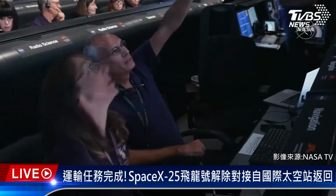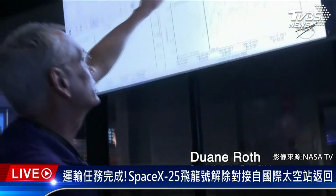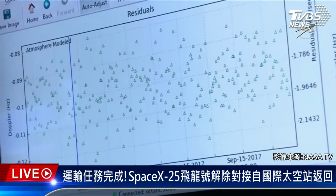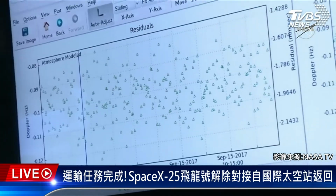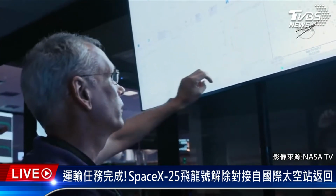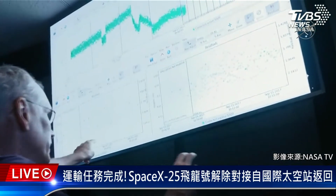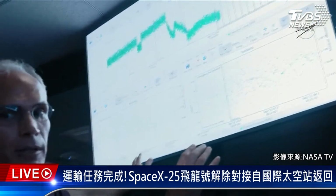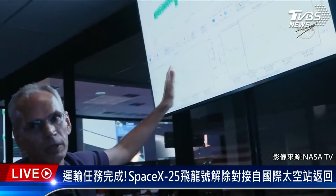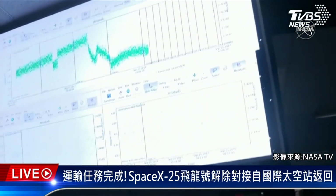Well, this is my screen up here. This screen here is the last 10 minutes of the one at the top. The one at the top is kind of the big picture. And this one has atmosphere modeled. This is also the last 10 minutes, but this one does not have atmosphere modeled. So what we're hoping to see when we get to the very end and get into the atmosphere is this one start being different from this one. Right now they look very similar. Once this one starts changing from this one, then we know that we're in the atmosphere and experiencing drag on the spacecraft, about a minute before loss of signal.